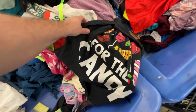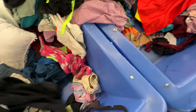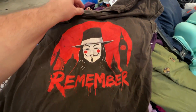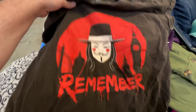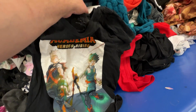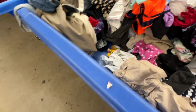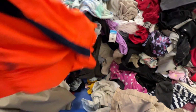This caught my eye from afar. It's kind of just random and really colorful. I thought that might have been a good brand, but I don't even know what that was. This is, remember, the 5th of November, V for Vendetta shirt. I'm going to pick that up. That'll go in my Whatnot auction. My Hero Academia. Another filler shirt, nothing wild. They were asking $4.49. Oh, wait, that was the one behind it. Not that, but definitely going to pick that up at the 25-30 cent price for a regular t-shirt.